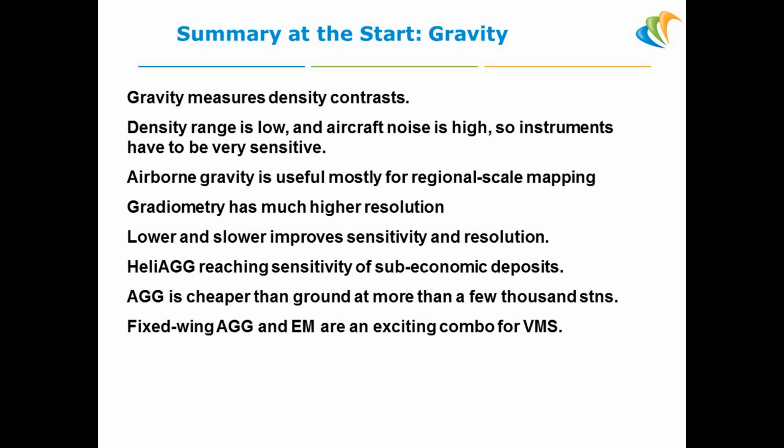So AGG. Here we're measuring the gravity of the ground. It's very, very difficult to do this well because the gravity or the density contrast in the ground is small, and we're doing this from an airplane, which is moving up and down and forwards and backwards. So all those accelerations is something that we are detecting. So we need to be able to remove that noise.